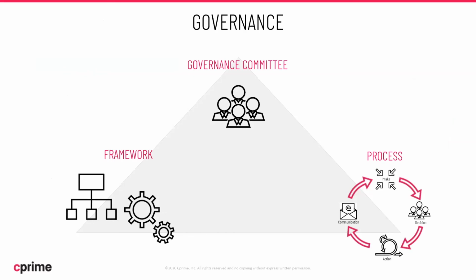And then here you just see the triangle, right? These all work in unison. We can set up this great framework, but we need the governance committee to help with managing and overseeing it. And we have this ongoing process of intaking changes, making decisions on those changes, actioning them, and communicating them out to our users, so that we're not just making changes in the system that no one was aware were going to be made, or aware of the impact of. It's really a process, and this is what makes up the complete governance picture, which is so important to protecting your investment and all the time you spend laying a solid foundation and getting your configurations right.